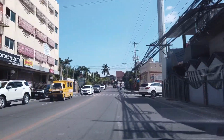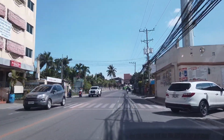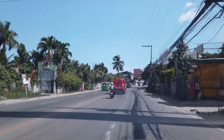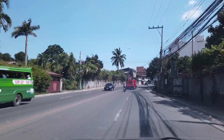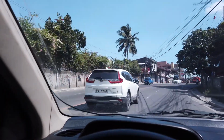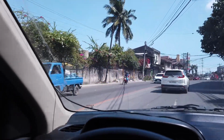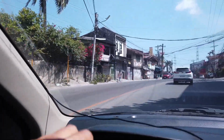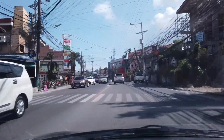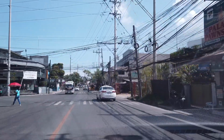What is this? Wow, so someone there, and there's a fire truck on my back, so I'll have to let go on the side, let it go through. As usual, a fire truck will be followed by motorbikes that want to rush in because the fire truck has been giving way.